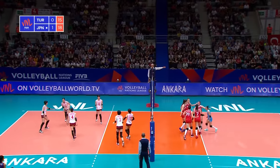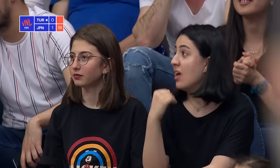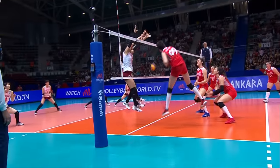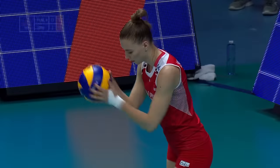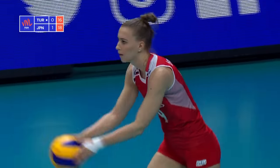That is absolutely fantastic from Karakurt. Soaring high into the air, and then look at the acute angle she's able to produce here. High speed, perfect precision. And it takes Karakurt to 5 points in the match. Turkey, 16-18 down.